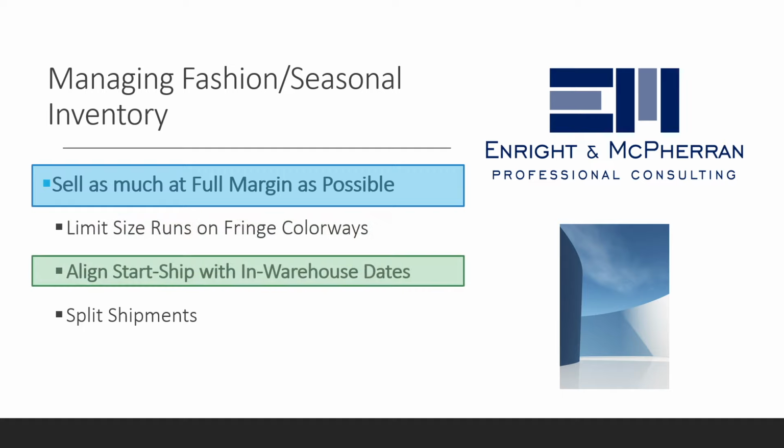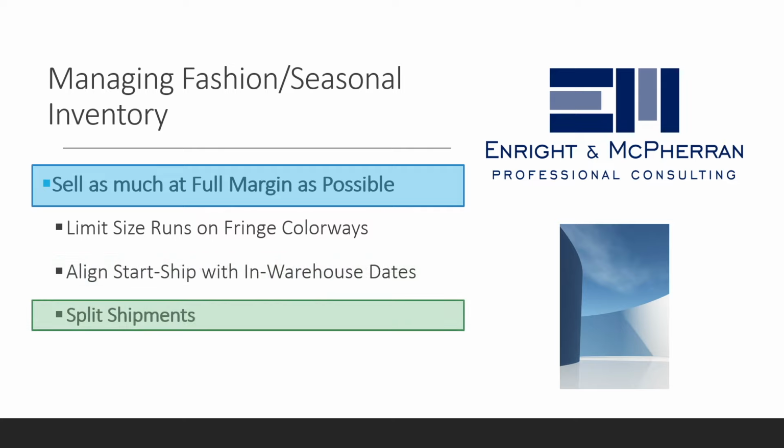With all of the issues leading to products arriving late, it is more important than ever to make sure the start ship dates from wholesale companies to their retail partners are aligned with when product arrives in warehouse. Well-run wholesale companies target shipping 60 to 70% of all fashion seasonal product in the month they receive it. Late arriving product throws a huge wrench into this plan because 70% of an order may be in warehouse while the other 30% is stuck elsewhere.